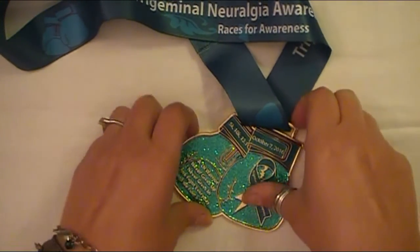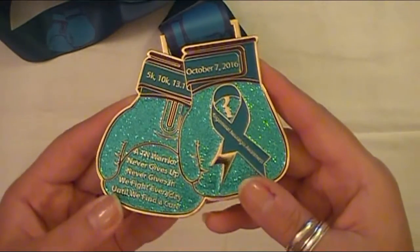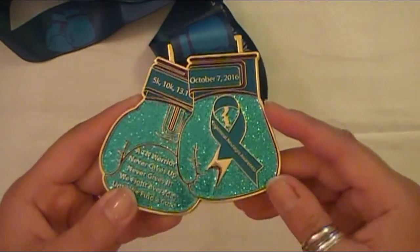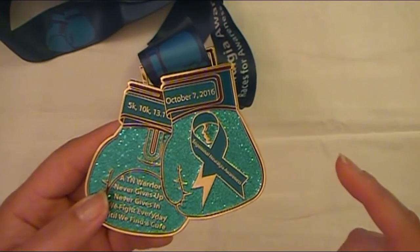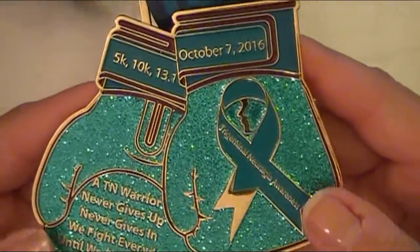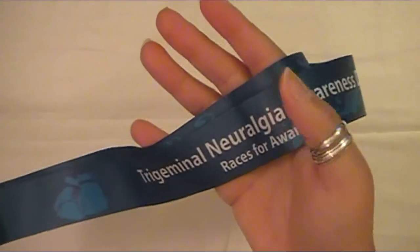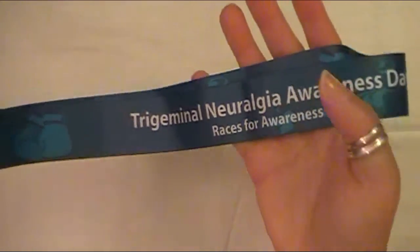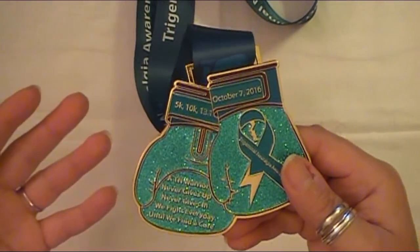So this is a medal that I purchased. Somebody in one of my online support groups posted their medal, and I was like, oh, what is that? And so I went to the website, and I will link it below, and I will also turn the camera off in a couple seconds here and show you the website so you can see what it looks like. This medal is $25, which to me was a great price because 100% of the proceeds goes to trigeminal neuralgia awareness and research. I would have paid 50 bucks for this, because it goes to a cure, hopefully, for what I have.